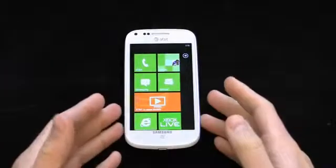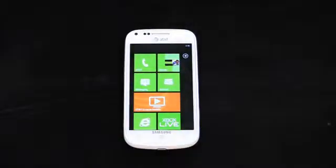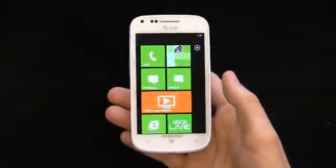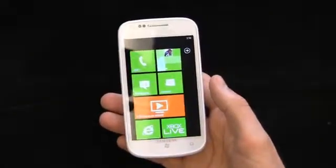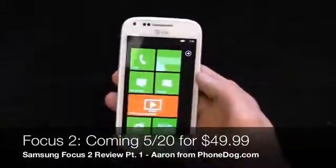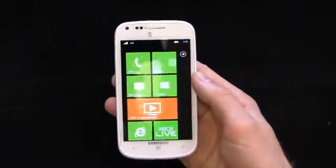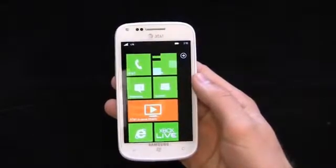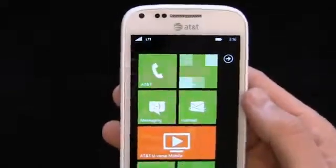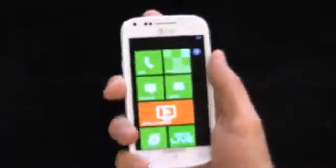I love me some budget 4G LTE devices because, let's be honest, not everybody needs a $199 smartphone or that $300 Samsung Galaxy Note. For somebody like your mom, maybe your grandma, or hey, maybe even you as a backup phone, this would be a great device to have. Here's a Samsung Focus 2. This is coming out on May 20th, so coming this Sunday for $49.99, and what I really like about this phone is it's packing some nice specs for a Windows Phone device, and it has 4G LTE connectivity, all for $50. So for $50, you get a nice device here that fits well in the hand.